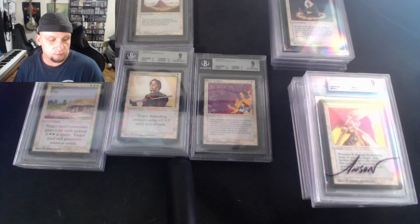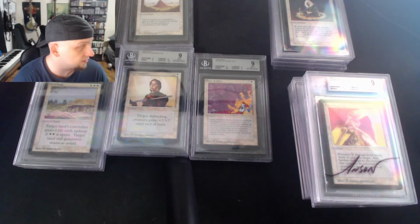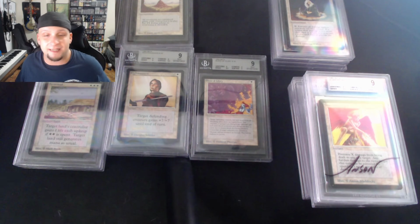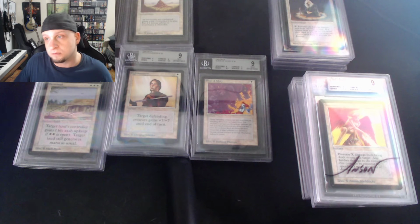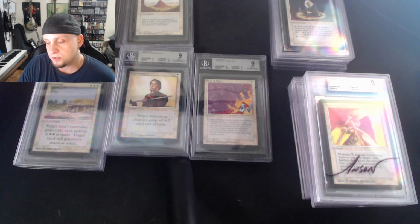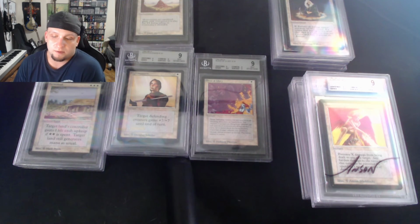I wasn't comfortable with spending that much, but between this and I want Cyclopean Tomb eventually, and that's 500 to 1,000, and to get it graded 9 in a beta, there's some listings right now for like $950. I want one so bad, but it probably won't be. Hopefully, in the next year or two, the price doesn't skyrocket and I can pick it up. Because I want that card. It's one of my favorite cards.